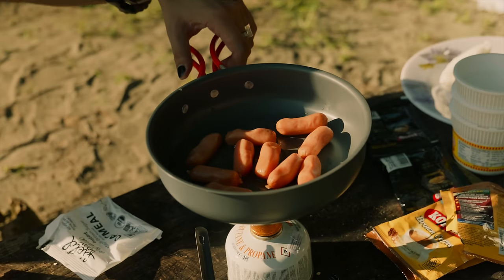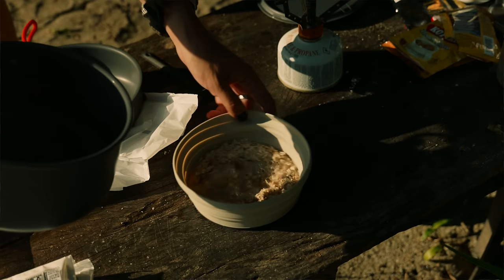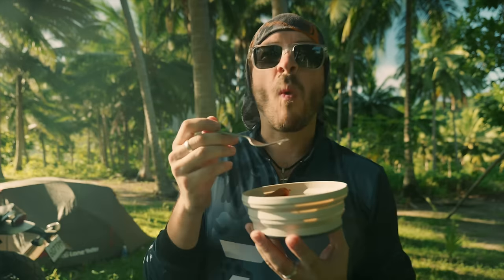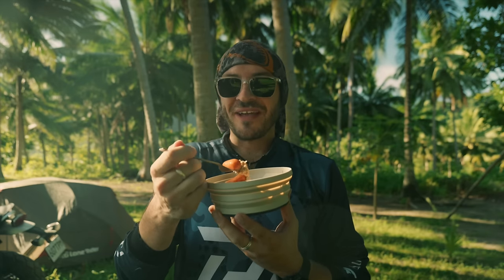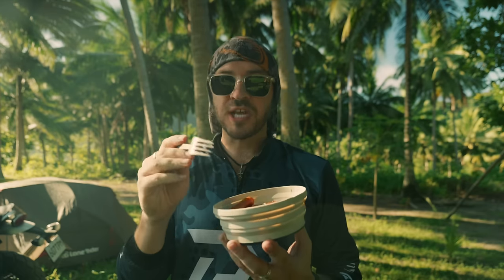Little smokies. Little smokies. This is Jenna's go-to for breakfast, right? With oatmeal, and this is apple cinnamon. Cheers. Yeah, it is good. It's the sweet and salty. It's actually good, it's really nice. I'm not just saying that.